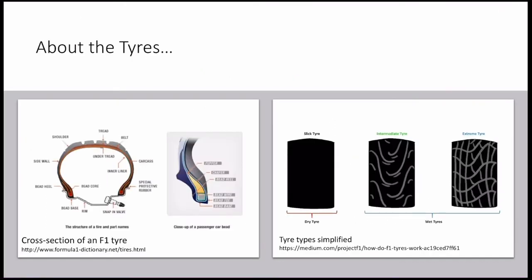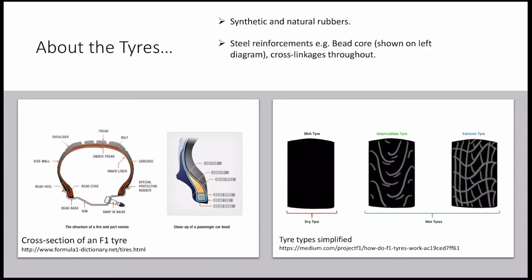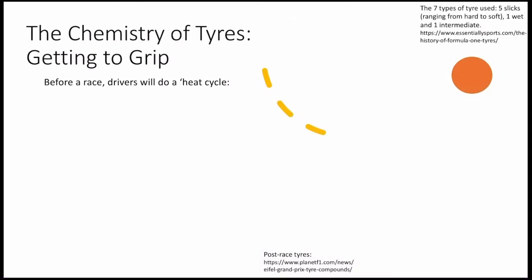Now, the exact composition of Pirelli's F1 tyres are not known to the public, but ultimately the basic structure will most likely come down to a mixture of different synthetic polymers and natural rubbers with steel reinforcements. Due to this, F1 tyres are able to withstand much larger forces than any normal road tyre. F1 tyres are quite literally designed to deteriorate whilst they're being used on the track to give them the grip they need. So how do the drivers achieve this?